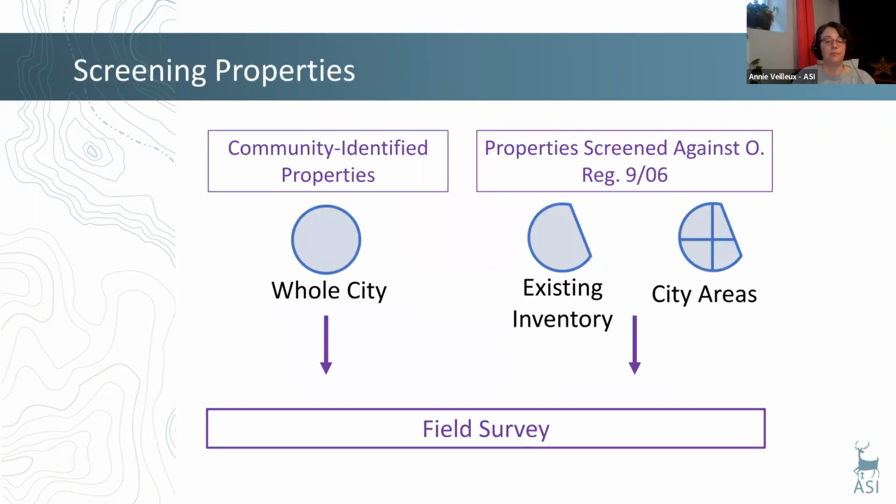Next slide. The goal of screening properties was to ensure that only those properties that had potential to be eligible for listing on the Heritage Register and were of community interest were documented during field survey and reviewed for evaluation. Screening criteria were developed to capture properties that would best exemplify and communicate the history of Brantford. The criteria were designed to reflect community interest, communicate Brantford's history, and represent the breadth of building stock within the city. If a property met at least one of the screening criteria, it moved on to field survey. If a property did not meet any criterion, it did not move on for further assessment. Next slide, please.